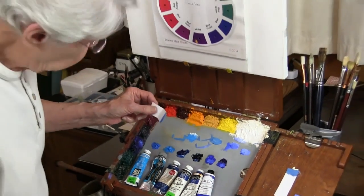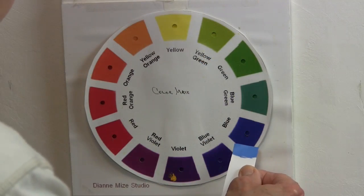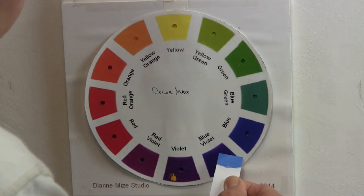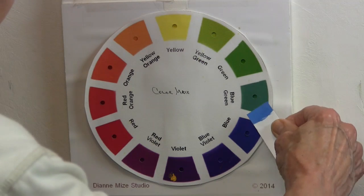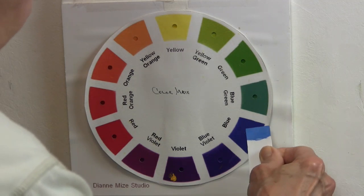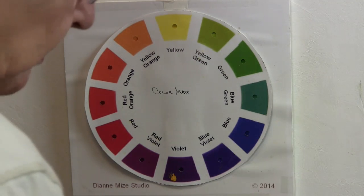Now hold it up to the color wheel, and we feel it doesn't want to pull that way. It feels more contrasty with the purple. But I pull it this way and hold it in front of the blue-green, and yes, it wants to move more towards blue-green. So that means phthalo blue is actually a warmer blue.